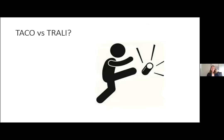It can be difficult to distinguish TACO versus TRALI, especially early in the disease course. So in the emergency department, you can kick the can for diagnosis to the blood bank and focus on empiric treatment of the patient in front of you. Essentially, you should support the patient's breathing as you would any other patient with respiratory failure.